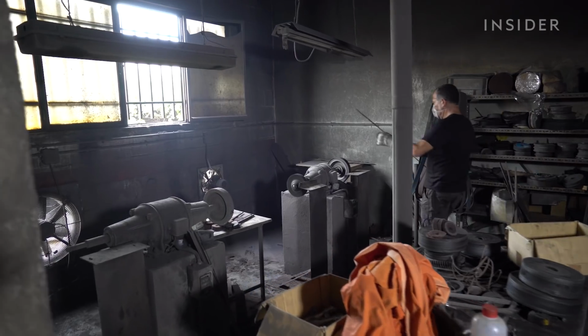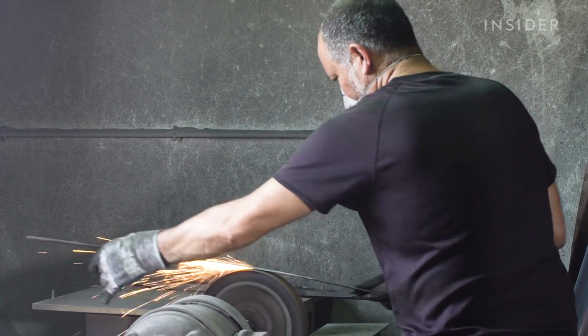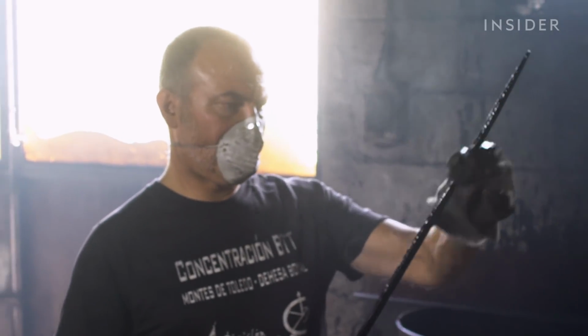Jose learned the craft from his father when he was 16 years old. But it's taken him a lifetime to make a sword using just his eyes and ears.